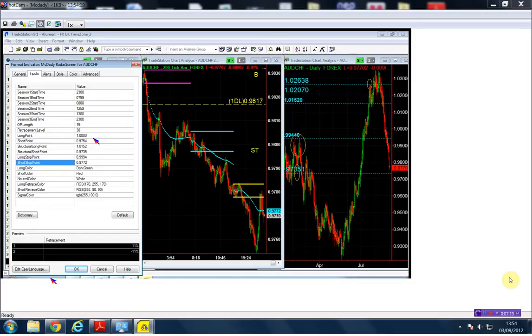On the long side, I'm going to go long above 98.17, and my stop is going to be right below the 98. Usually the round numbers are a lot of people, so we're going to put it at 97.95. Just give it 5 pips below the round number. There is no significant importance to the round number, but people just allege they do, so we follow their lead. And the structure long point is the 99.44.